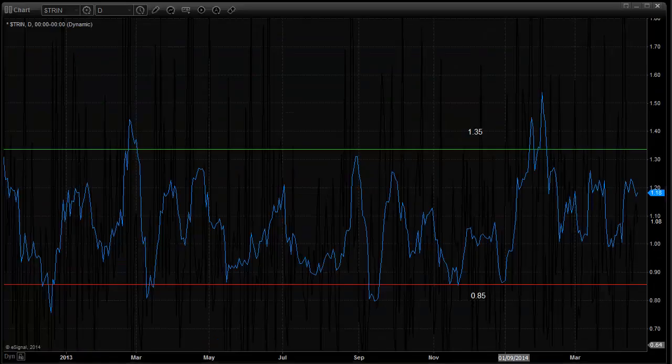Here's a look at the 10-day trend, which remains relatively elevated. We're at 1.18, just below the 1.20. So there's a lot of room to go before we get to the 0.85 overbought threshold. That'd be the market moving higher. We're a little bit closer to the oversold threshold. So if we do head down, we could get to the oversold area of 1.35 probably this week if we did take that direction.